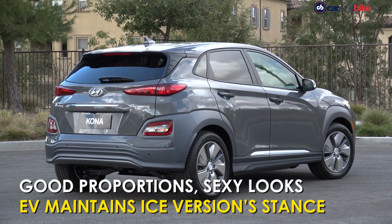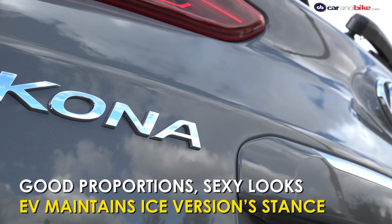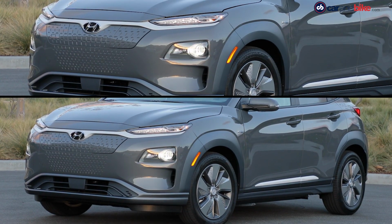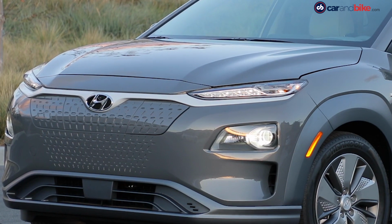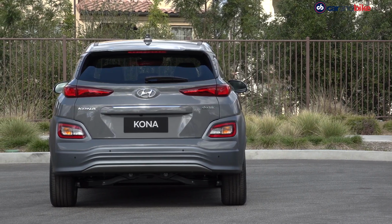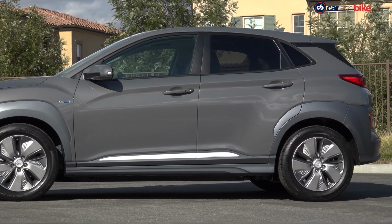The styling is very much in line with the ICE, or internal combustion engine, counterpart. But while that car gets the wide cascade grille, the Kona Electric does not. Instead, it has a body-colored bumper rising to the hood with an embedded pattern that mimics a front grille somewhat. It is still very modern looking, and the taillights and rear end are especially attractive. The proportion is also spot on, and the car looks every bit the modern crossover most people want to buy.